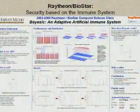And we've also done, in the kind of intrusion detection area, work with Raytheon on using the human immune system as a model for intrusion detection and prevention.